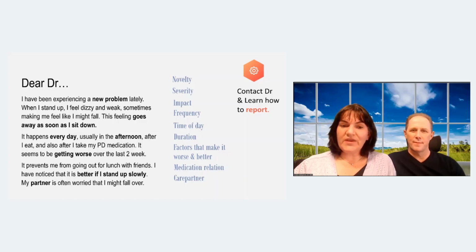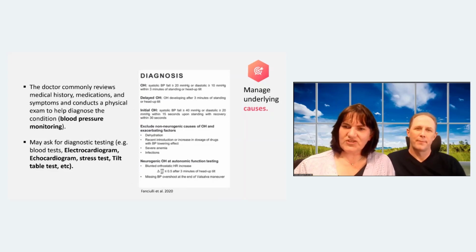"It prevents me from going out for lunch with friends," so if this is happening after lunch. "I have noticed that it is better if I stand up slowly." So there is already some insight about what makes it better. And then very important is how everyone else around us is perceiving the problem. "My partner is often worried that I might fall." As you can see, it's just 3 paragraphs, but it says so much that it really helps the health professional come back to you with specific instructions that can help address the situation immediately.